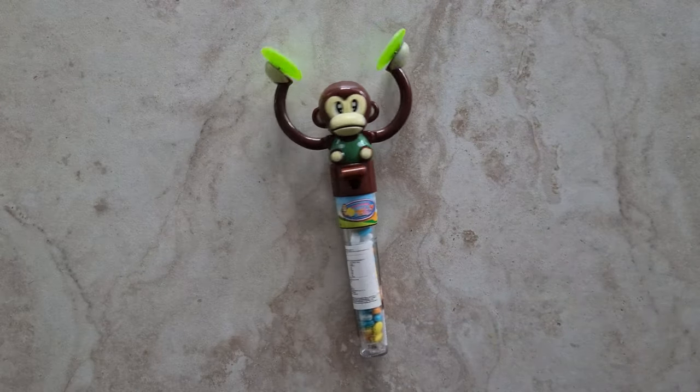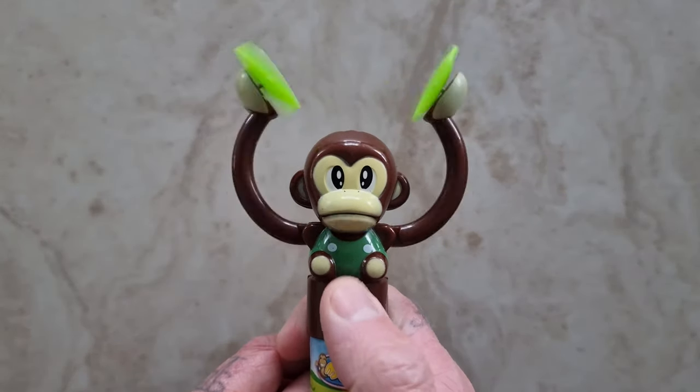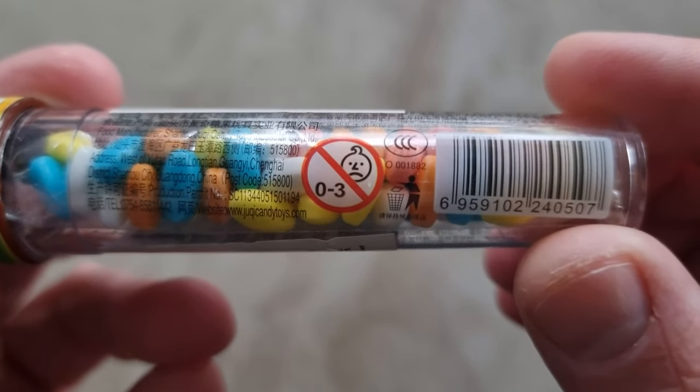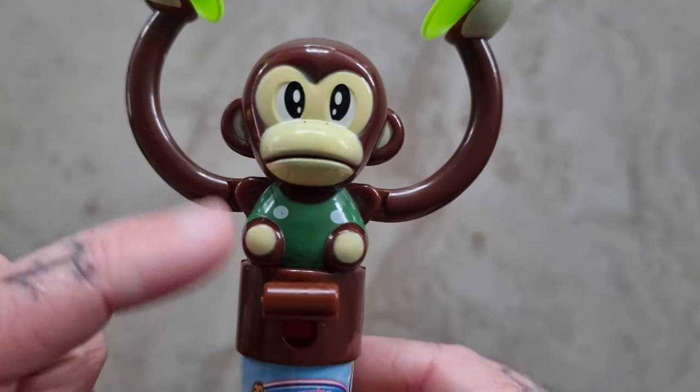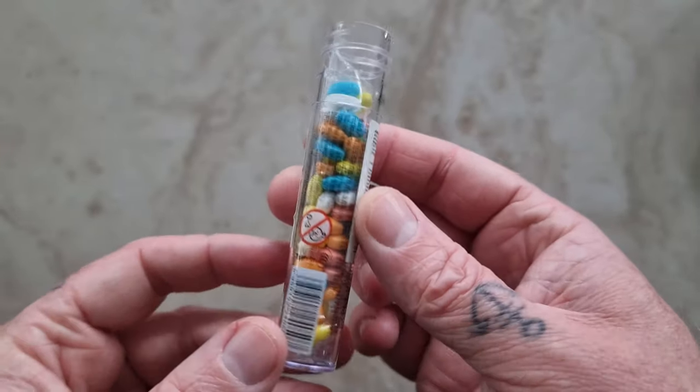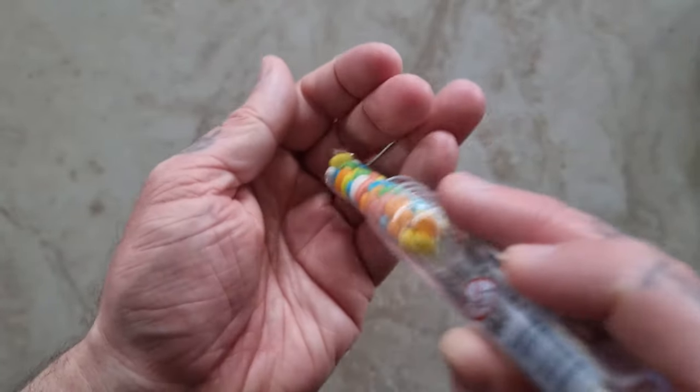Ever wonder what monkey candy tastes like? You're about to find out. They look like little jelly beans. I just noticed this monkey's got boobs. She's kinda thick. Time to find out what this is and what it tastes like.